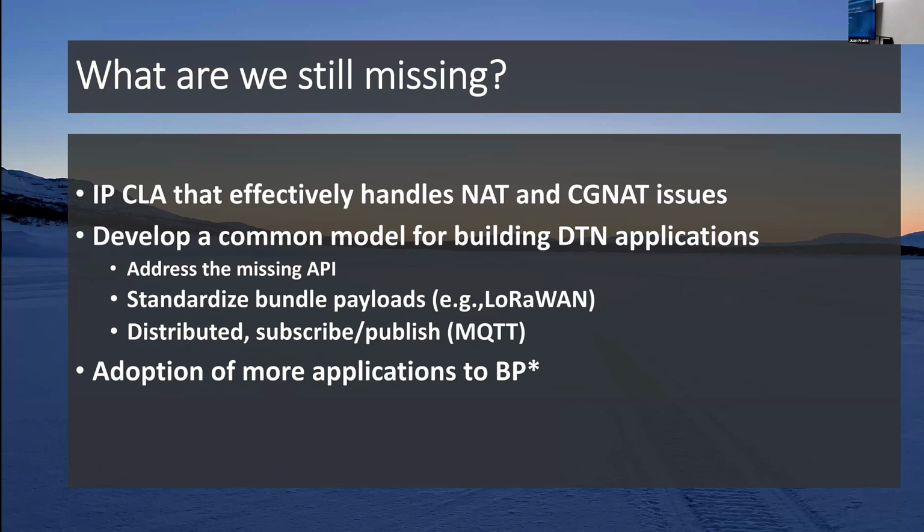So, what are we still missing? One thing we work a lot on in the IP and SIG group is getting DTN to run over carrier-grade NAT. As soon as you're behind the firewall, it's quite hard to connect to that node. I would propose making a more IP-friendly CLA, mainly for terrestrial applications, so that if a client connects to it, you automatically establish a bi-directional connection. Basically, you don't need port forwarding and all these things that are quite hard for the average user who's not familiar with networking.